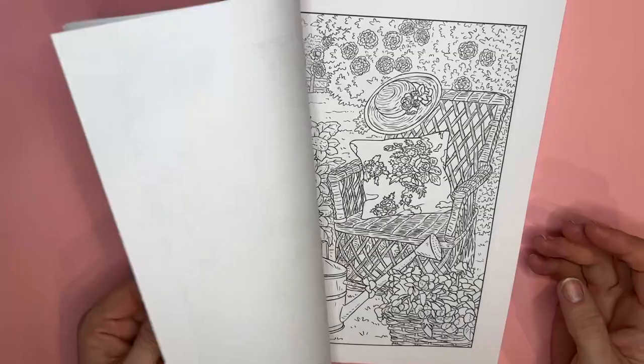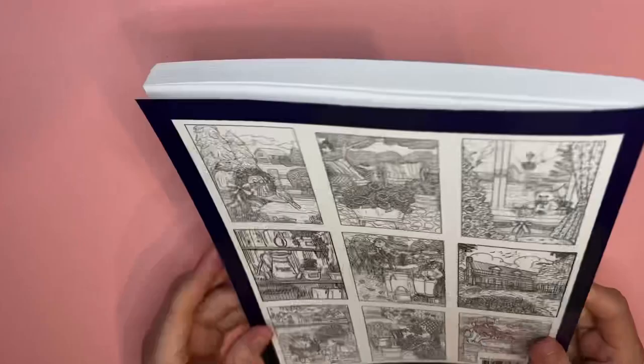This is a fantastic book. $10. Very nice artwork. Nice and detailed. I love it. I love it. I have a few more.